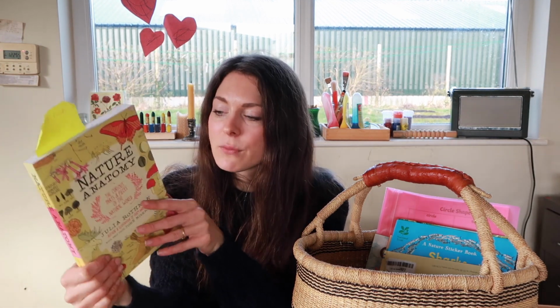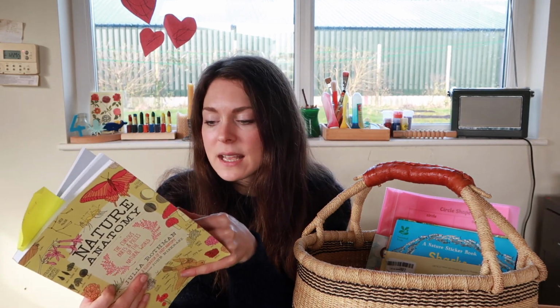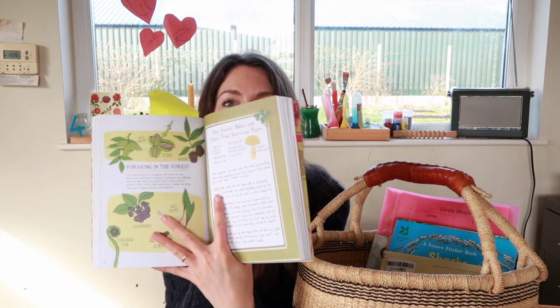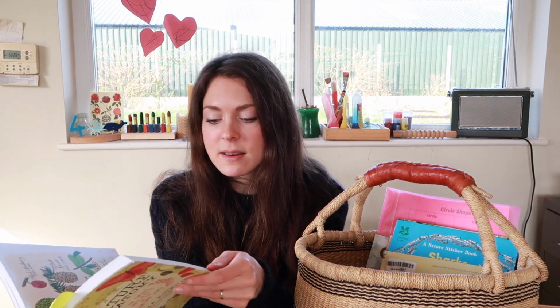Nature Anatomy by Julia Rothman. This is a beautiful book that has all sorts of things in it. It's very useful for a nature study program because you can pretty much find anything in this. Like there's butterflies, there's nest birds, and little bits about the beach, there's seals. It really does seem to have everything in it. It's fantastic. Some foraging. This is an American book, I'm pretty sure, because some of the trees are ones that you wouldn't necessarily recognize in the UK, but that doesn't matter.